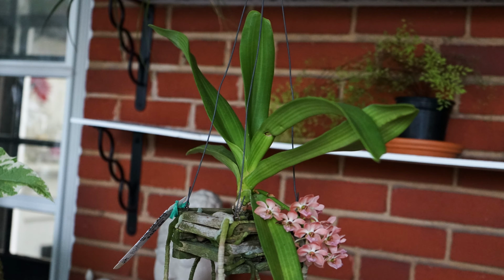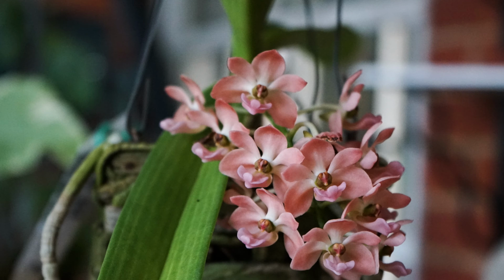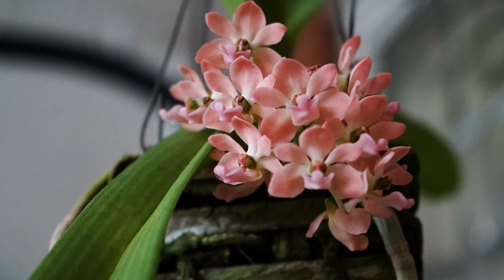We grow ours in a basket and spray them every day in the spring and fall, sometimes twice a day on hot summer days. In winter, we spray them every 2 days. The pH of the water used for this orchid should be between 5.5 and 6.5.